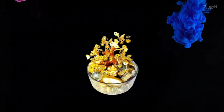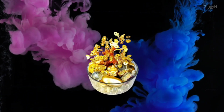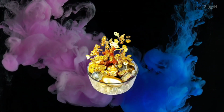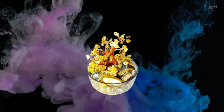It is important that your feng shui prosperity bowl is always well maintained and clean. When cleaning, move the objects, don't put them back in exactly the same way. It's good to swap places to shake up energies, as well as add or modify the elements present.